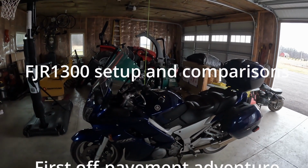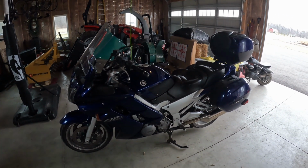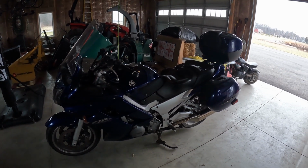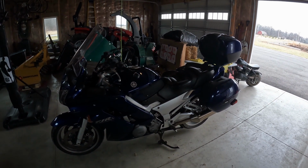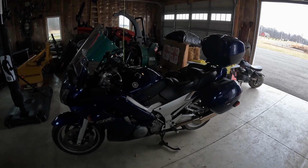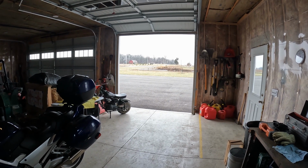As great as the FJR 1300 is, I've had some trouble with it when taking it off pavement, and it made me wonder if I shouldn't be considering a little bit more of an adventure bike. So we're out there as a truck bringing a new thing, a new toy.